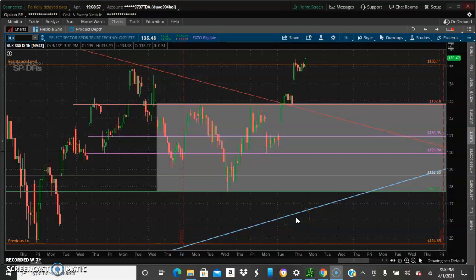Alex Jenkins checking in. Doing an update on XLK, the Tech SPDR. Hey, y'all see what happened? It came out of the squeeze. It broke out to the upside. It stayed with the bias. It shot up awesomely, at least $5 more than it was when we talked about it last time. So everything's looking pretty good on this thing. It broke the trend line as well.